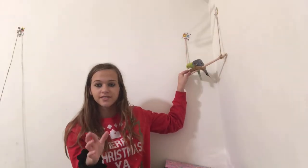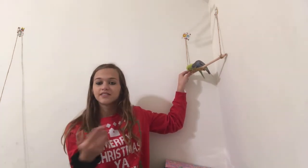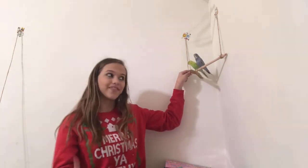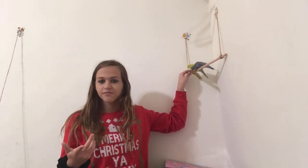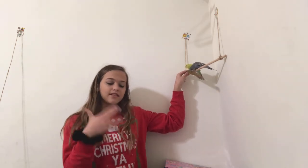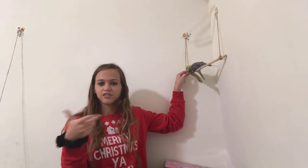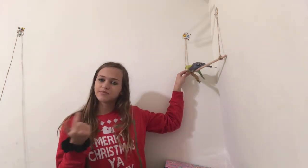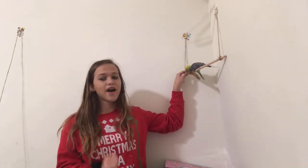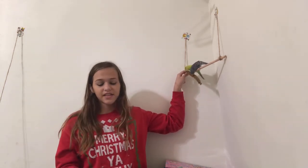Okay, grit perches are pretty bad for your bird's feet as well, because you may think they're great and all, they file your bird's nails for you, but the real truth is the sand and sandpaper, whatever it is that your bird's standing on, the sand will get between their feet and it can cause rash and feet problems, and it's not good for your bird's feet at all. So take those out if you have them. It's okay if you have them like this sometimes. Just maybe try and check your bird's feet afterwards.